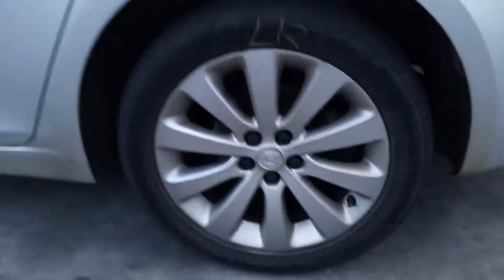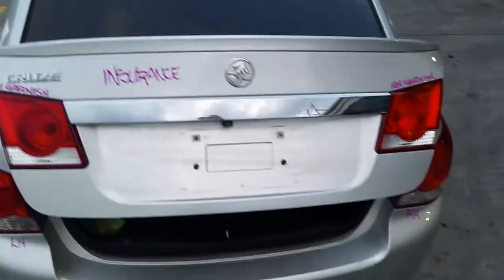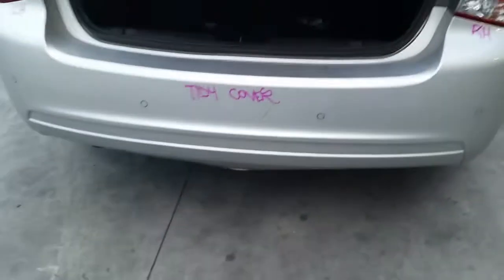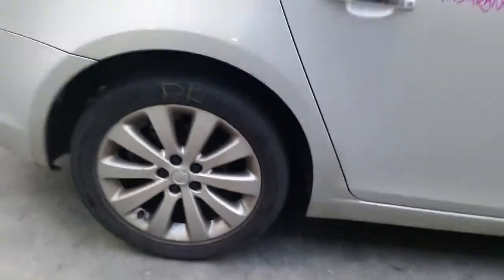Left rear 17-inch factory alloy mag with a bald tyre. Left tail light. Left boot lid garnish. Boot lid appears to have no damage. Right hand boot lid garnish. It's got a tidy rear park sensor bar cover. Right hand tail light. Right rear 17-inch factory alloy mag with a bald tyre.